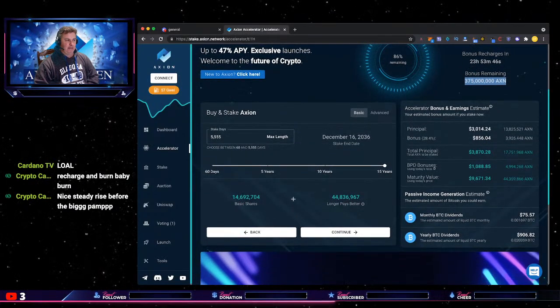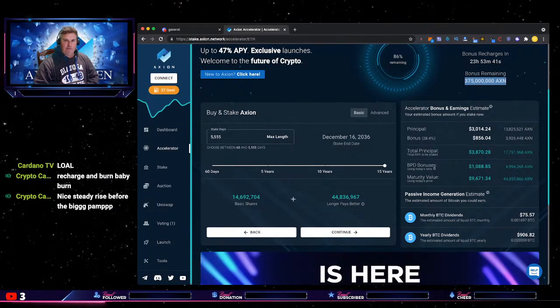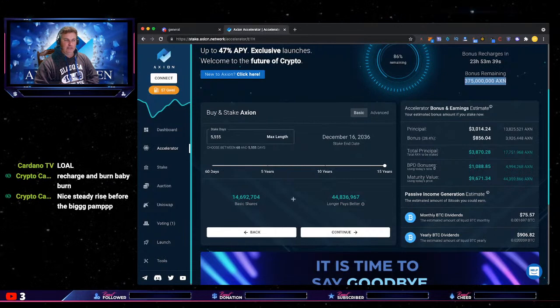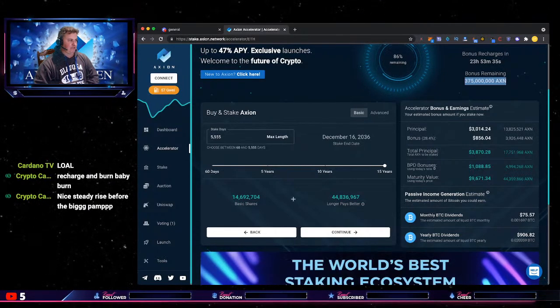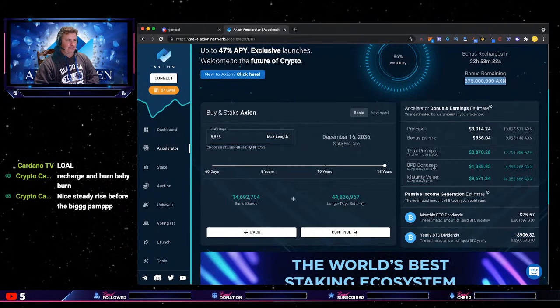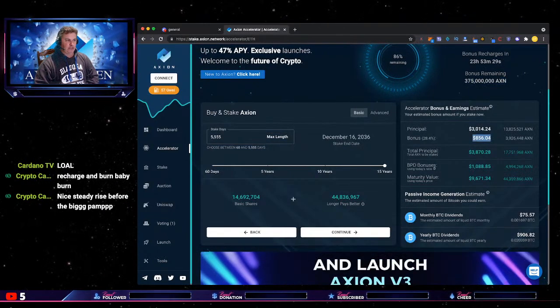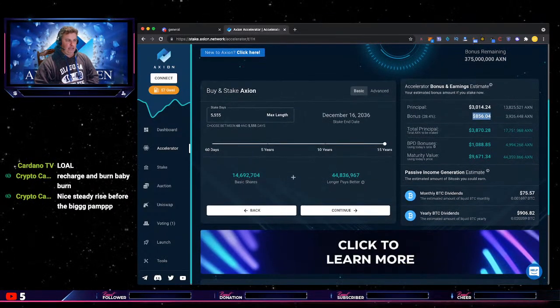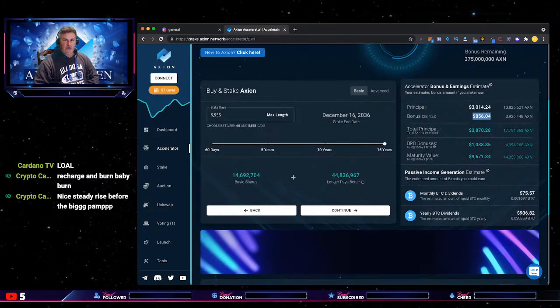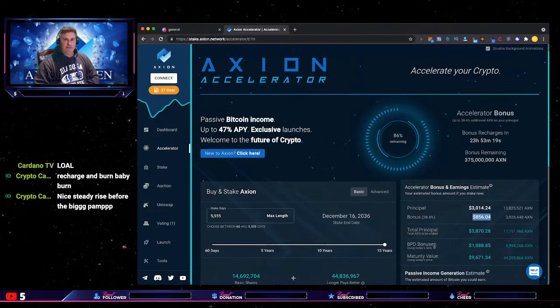Big payday bonuses, of course, are included. If you stake over 350 days, you'll get the first one. There are 5 big paydays over the first 5 years, so you'd have to stake over that period of time to get access to all those. But because this one's staked for 5,505 days, it gets the full big payday bonus on top of the accelerated bonus at the top there. So very cool. And then on top of all the Axion, of course, you get the Wrapped Bitcoin dividends. Very nice as well. So that gives you up to 47% APY.